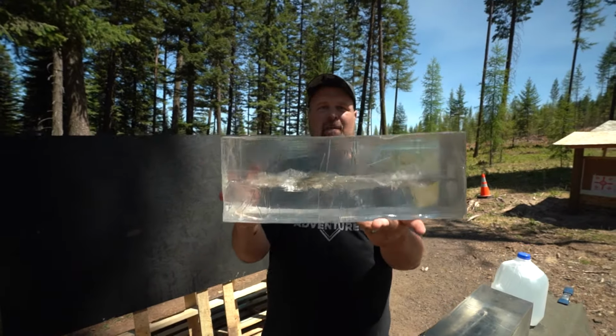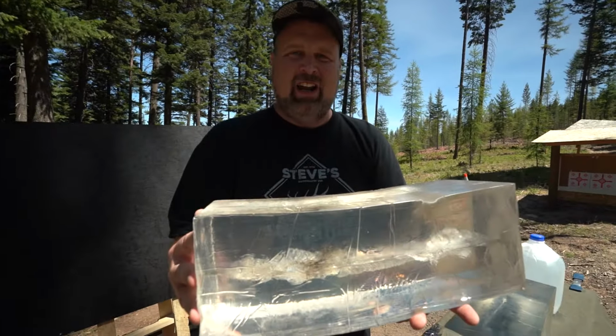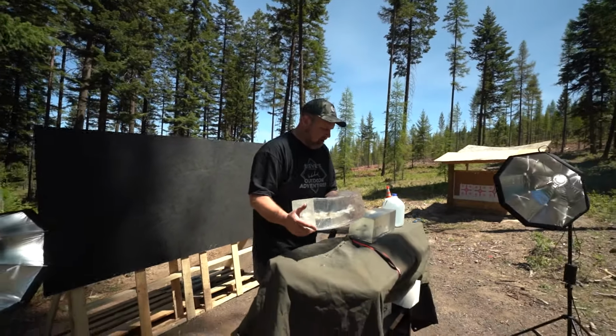That's the full length of the block. Look at all that damage. Full length of the block. What a way to end the shoot, to test it with the big Norma bullet. This is definitely a game changer in the 6.5 market today.